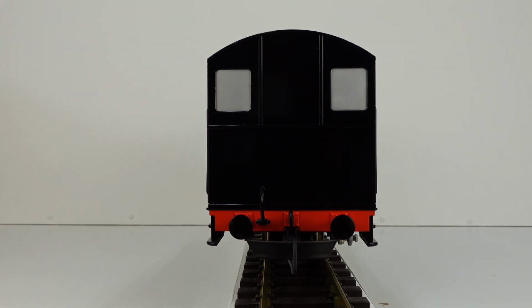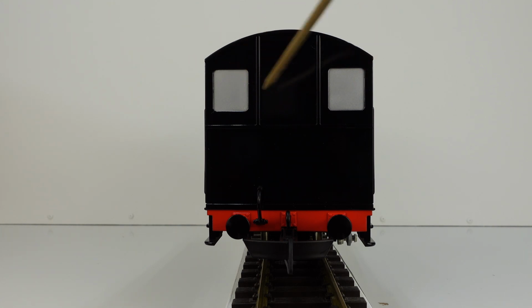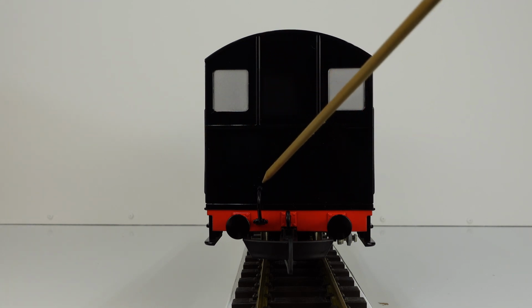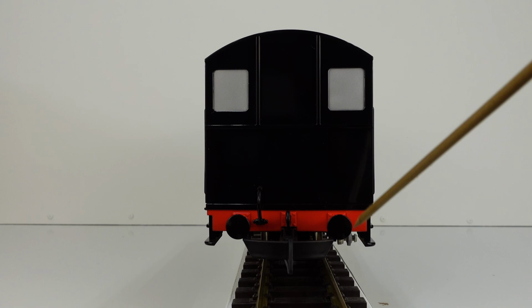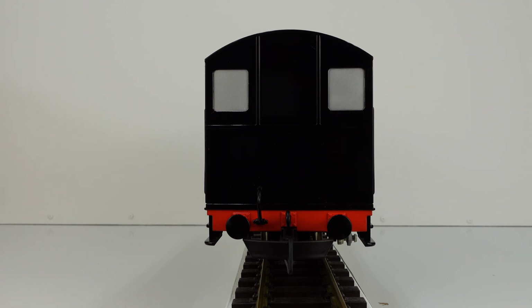As we look from the back, again, you get the hook and loop coupler, and then you've got the nice curved roof and these silver plastic pieces that serve as windows. You can't see through them or anything like that. They just kind of emulate windows, as we said before. You've got a little bit of bracing here, and you've got an air line or vacuum line, and then you've got your buffer beam right here in red with the buffer pads painted in black, and a utility hook, if you can see that.